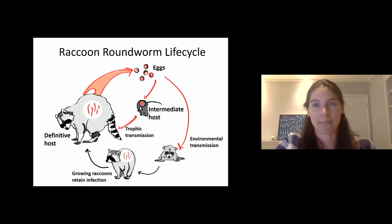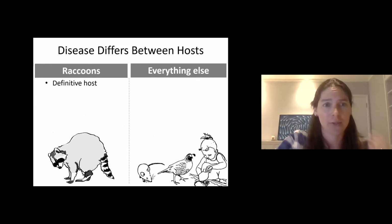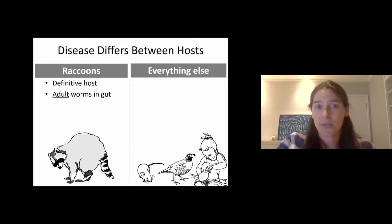And this may seem fairly complicated, but really the important take-home message from this is that disease differs between hosts. So in raccoons, they're the definitive host. We have adult worms in the gut. These worms produce eggs. In raccoons, there's very little pathology. The raccoons are generally okay with this infection.